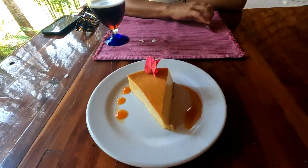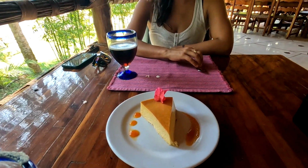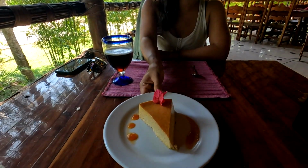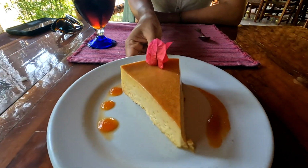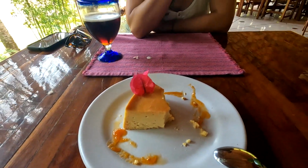And then we got flan for dessert. This is the first flan we've had on this little trip, so it's okay. We can have it. You jiggle the plate just for the effect. How is it? It's good. I've had a lot of flans in my life, but this one's nice. It's got a nice jiggle.